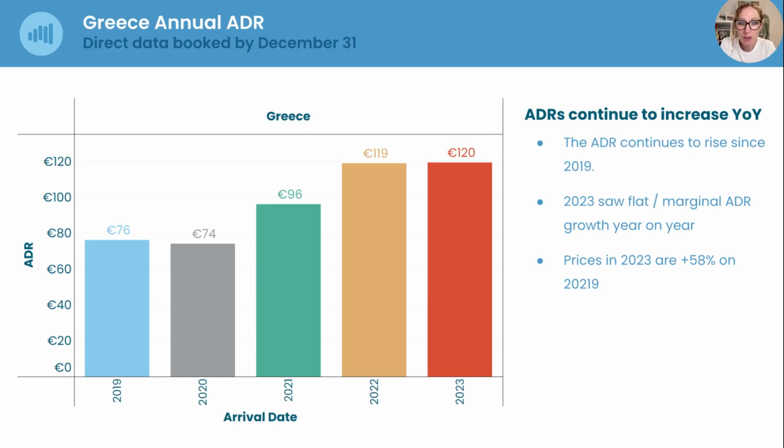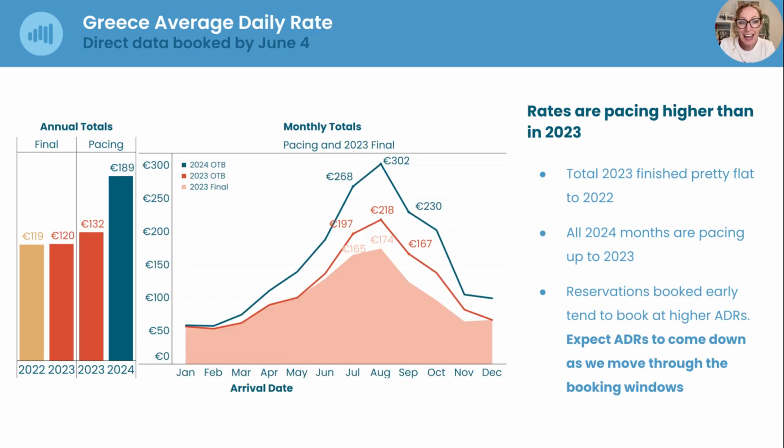So again, just taking that historic look back, we can see how we have effectively climbed each year. We pretty much flattened out between 2022 and 2023. But if we look back to that 2019 pre-COVID, we're seeing around a 50% or 58% increase in prices as we're currently sat. Now, looking at how we're pacing, again, this is from our directly integrated KeyData clients. We finished up pretty flat, 22 to 23, but we're currently pacing at €189 as an average daily rate versus 132 this time last year. And as a reminder, the dark blue line is effectively this year.